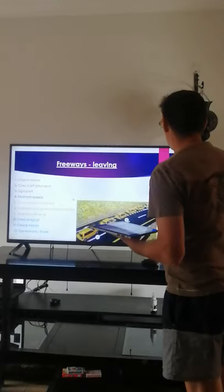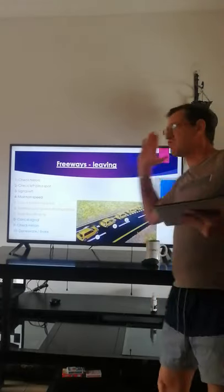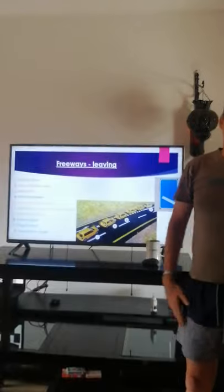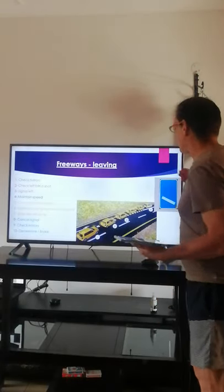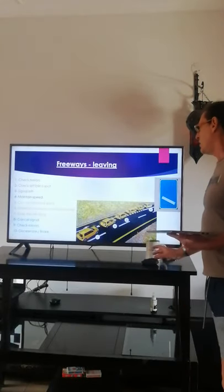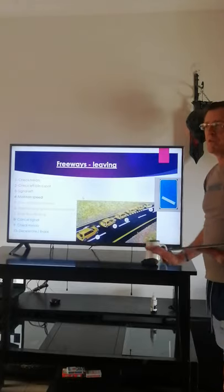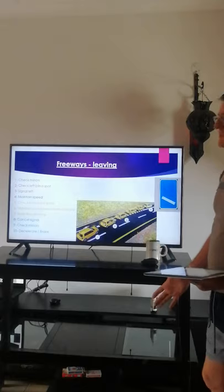When you're leaving a freeway, it's the same thing. Do not go from one lane right through the traffic, saying, I have missed my exit! And that's what we do. Then you cross the exit and end up in pieces, because you haven't followed the procedure. Guys, it's not just a procedure to follow. The procedure is there to make it safe for every single person.